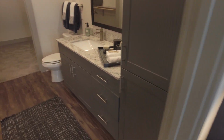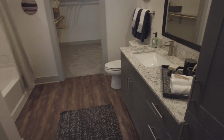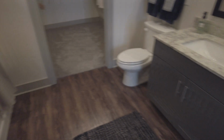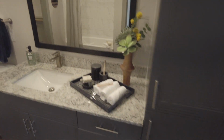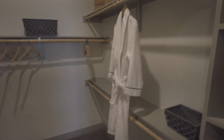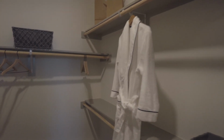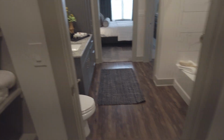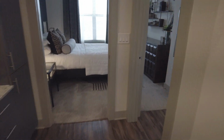We're going to go in here, and this is the beautiful bathroom. Notice that the hardwood also extends in here. That makes it so easy to clean. So absolutely love that. And then the closet, very nice size too. This is the secondary, so the closet is perhaps a little bit smaller, not much. But this is a really nice closet. Very nice walk-in, plenty of space to store. So just no issues. This is awesome.